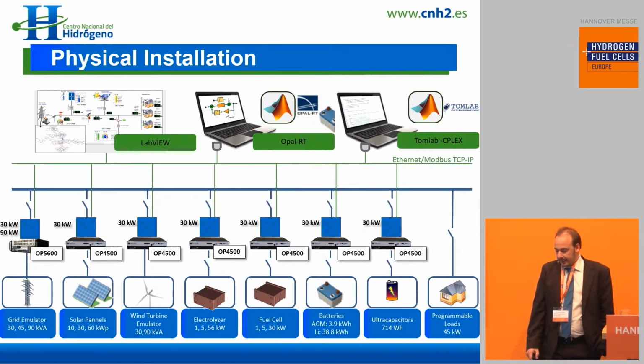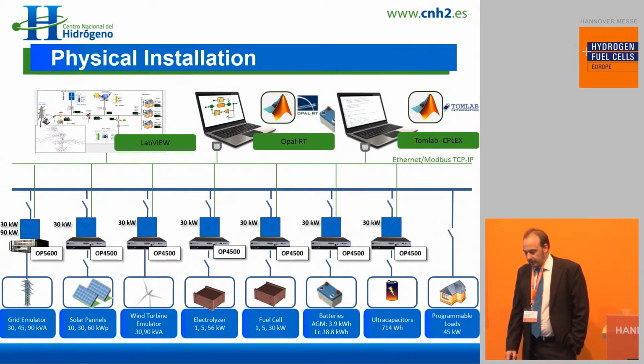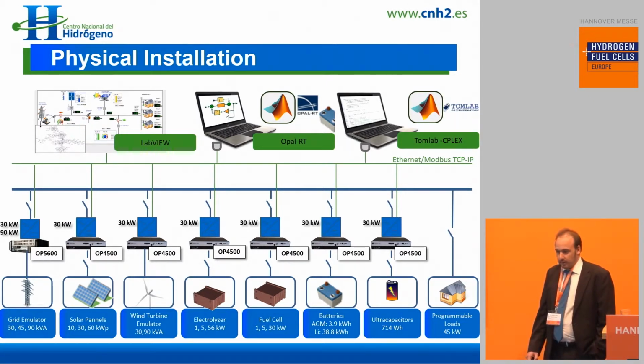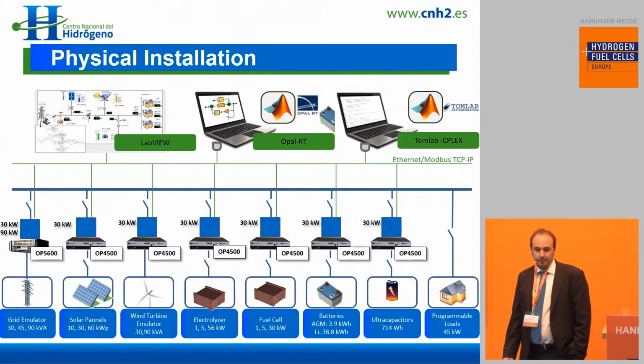Here is our physical installation. In our physical installation, we can act in both parts, in the energy management system, but also in the power electronics devices. So we use mixed integer programming for the energy management system of the microgrid, but later on, all the power electronics of our microgrids are based on a control platform based on real-time digital simulators of Opal RT, so we can modify whichever algorithm in the power electronics.